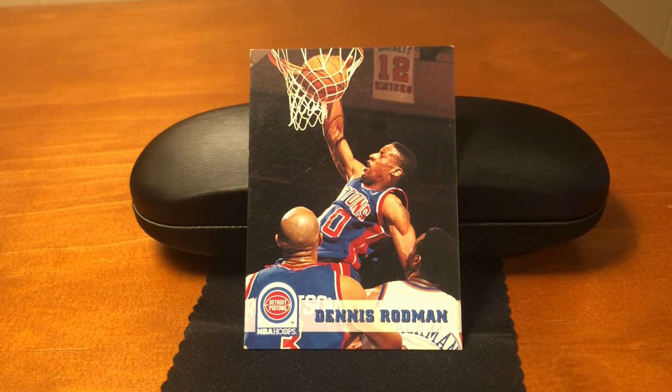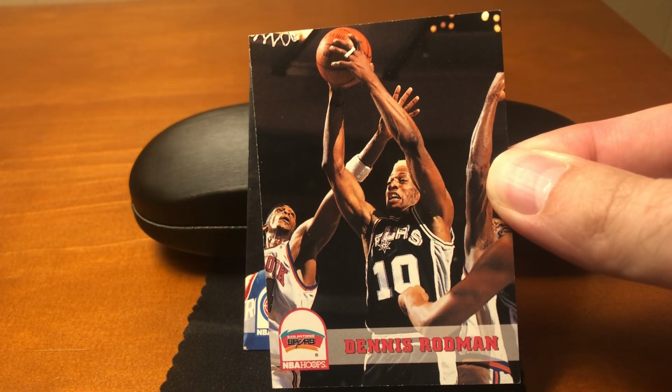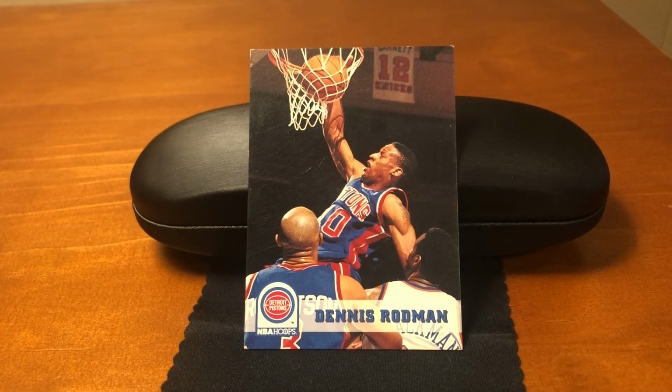So here in 93-94 Hoops, Rodman appears with 2 different teams and 2 different hair colors in one single set. Look, there's the other one. That's the Series 2 Rodman. So yeah, both of those cards in one set.